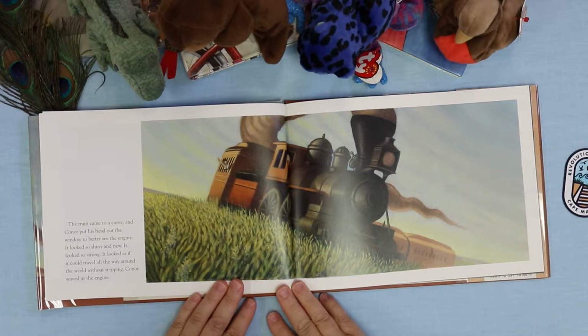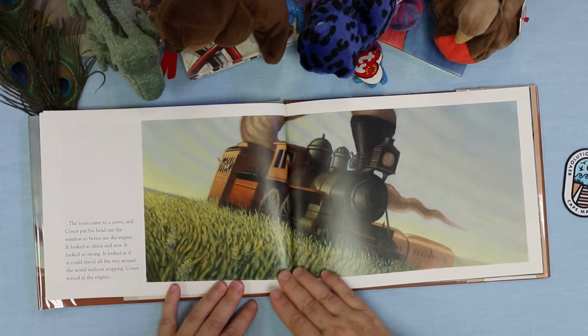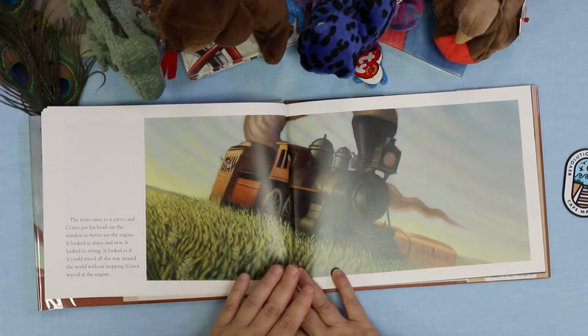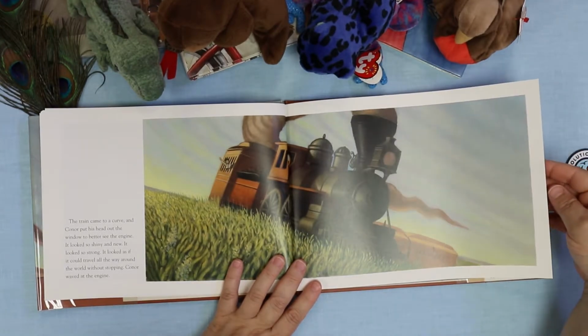The train came to a curve, and Connor put his head out the window to see better. It looked so shiny and new. It looked so strong. It looked as if the train engine could travel all the way around the world without stopping. Connor waved at the engine. Hey, engine, what's up? I wonder if the engine waved back.